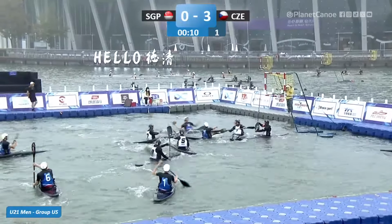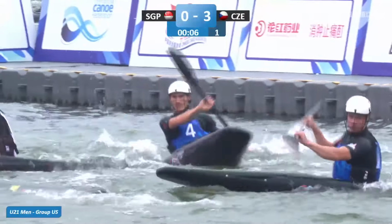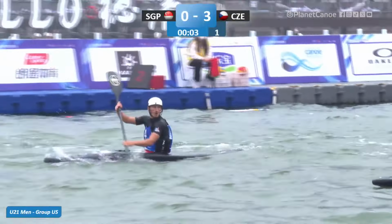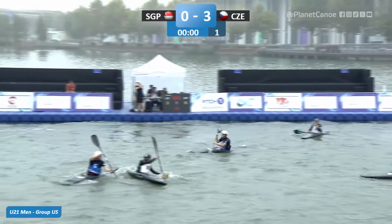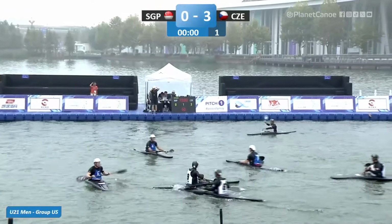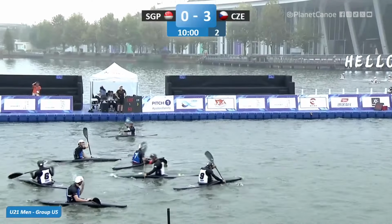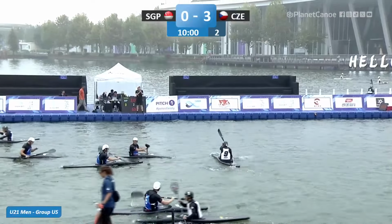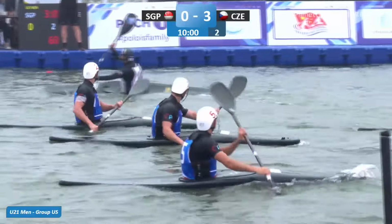And another attack for the Czech team, another shot, but there was a goalkeeper foul committed by their number 7, by Wojtek Jakubik, and ball possession for Singapore, but there was just too little time to take another shot on the Czech goal. So we find ourselves at halfway through this game. After 10 minutes we have a quite comfortable lead for the Czech team, 3, Singapore 0.